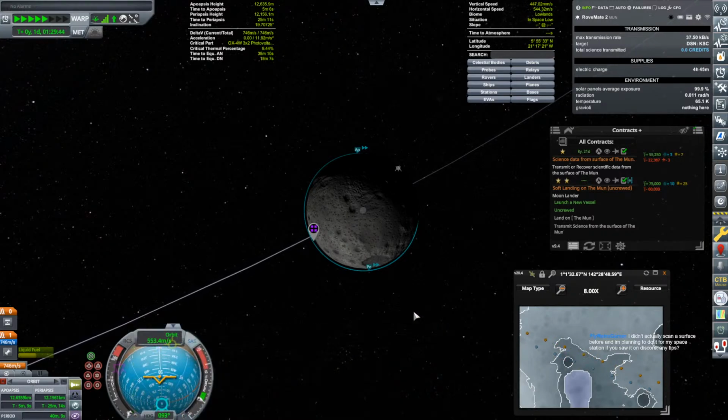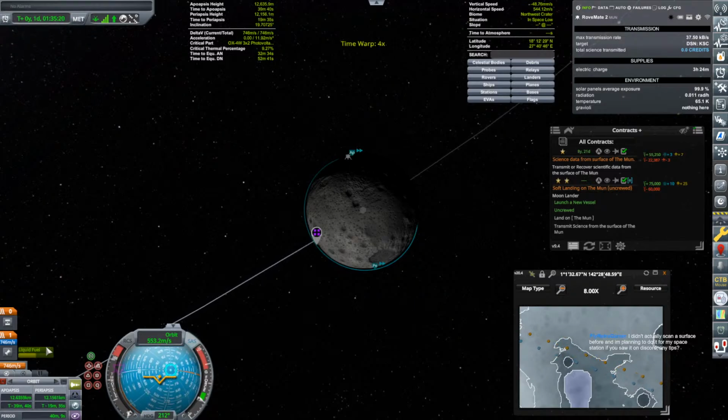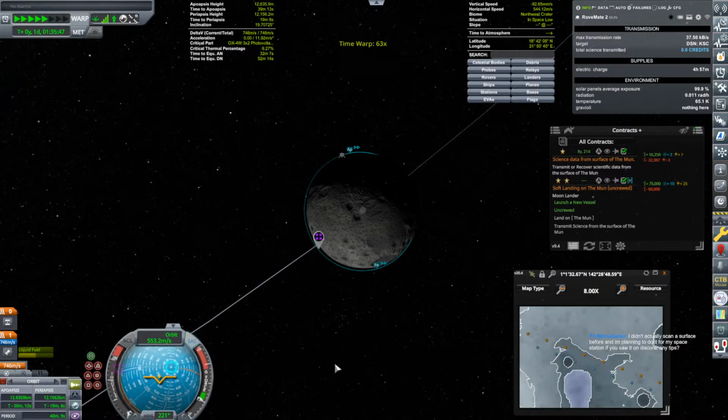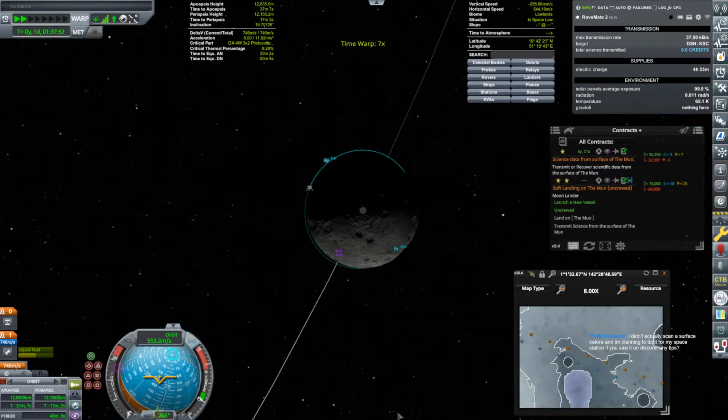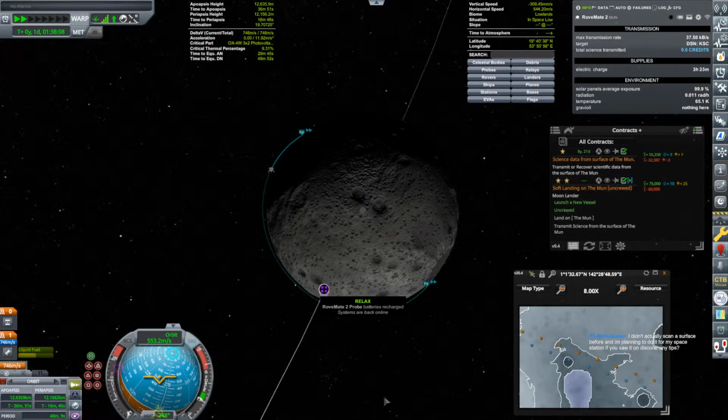So I'm going to go about... Remember, there's about 350... So I have pretty much about 1,000 meters per second of delta-V in this thing. Should be able to do this. Okay, so what I'm going to do... About here, yeah.